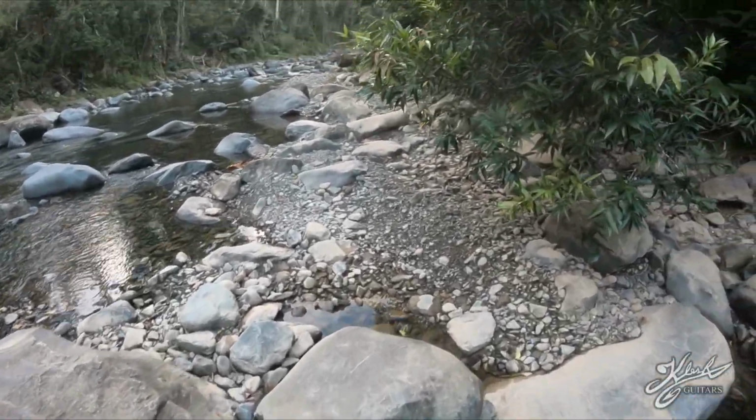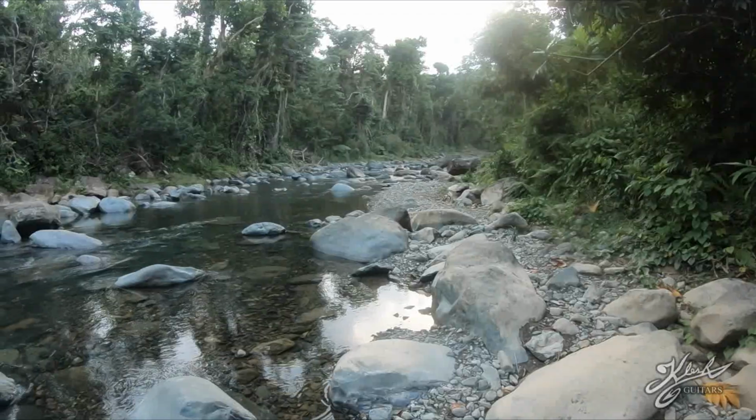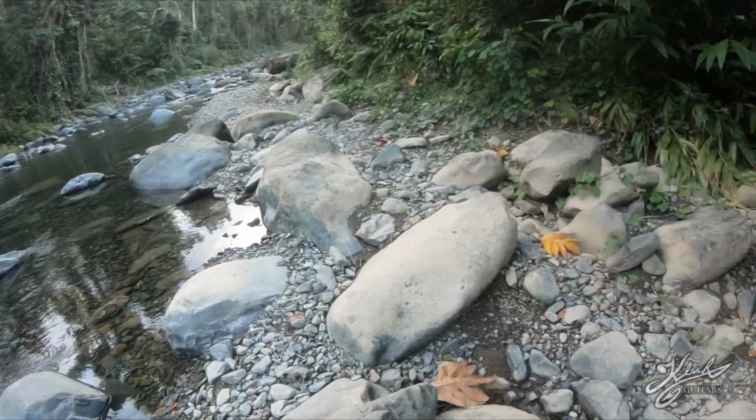All right, here's a gravel bar up ahead. So right there's a gravel bar. I think we're gonna go and dig a little bit right there.